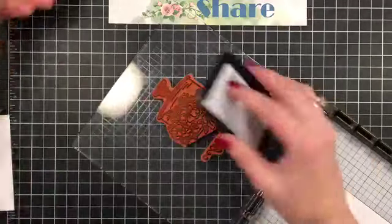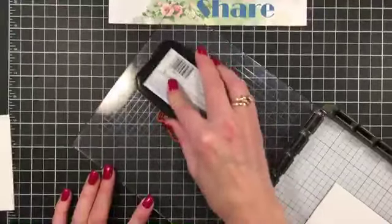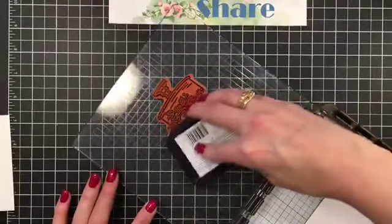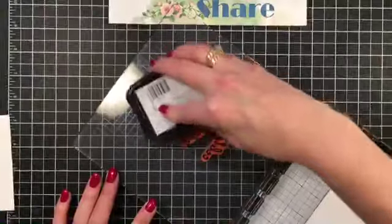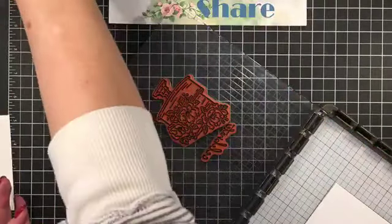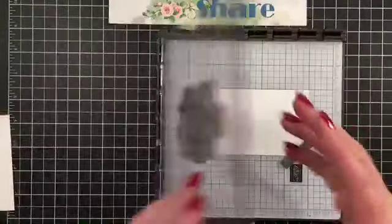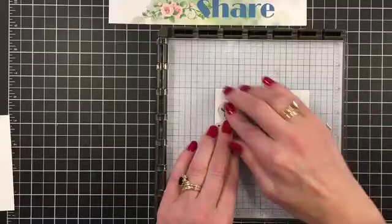So I'm going to open this up, and I'm just going to go ahead and we're going to ink up this stamp. And then we're also going to ink up the sentiment, Celebrate. And then if you're one of my winners, when you receive this card, you can just decide how you want to use the card. So I have it all inked up, and now I just flip it over and press down.